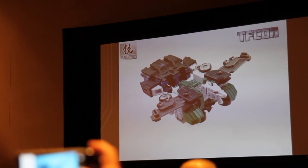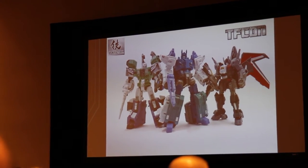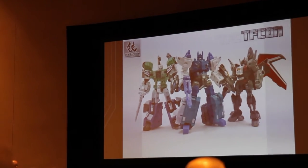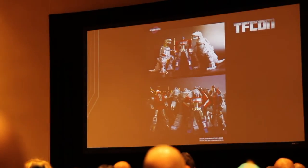Flying wolf mode. And the face sixers. Amazing. Again, a lot of detail, a lot of posability. Fans toys, you guys heard of these guys? Yeah. Fantastic.